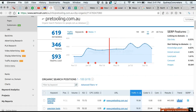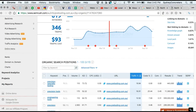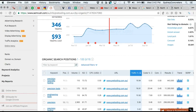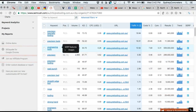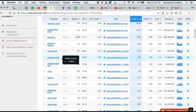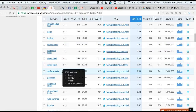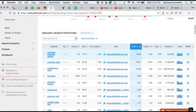That's 416. That's pretty good because if 10% of those people call, that's 40 phone calls a month at 10%, that's 10 a week. If you pick up 2, 3 jobs from that, then things are looking good. But obviously we can always do things to improve that, depending on the search volume. Okay, so just showing you the keywords here that he's optimized for: engineering tools, precision tools, precision tool, tooling, strong hand, engineers tools, silver steel, service plate, and so forth. And this also shows me the volume of customers that come to the website.